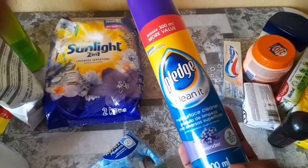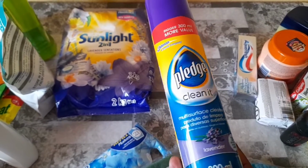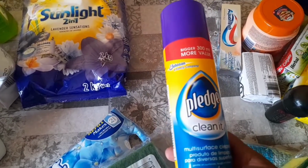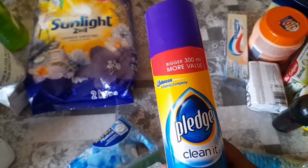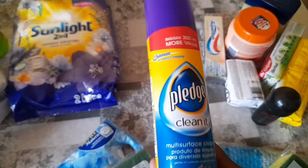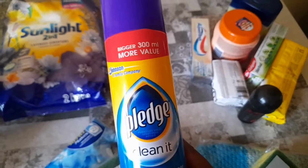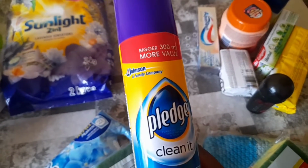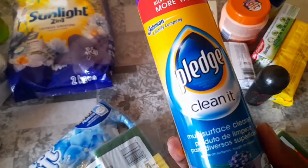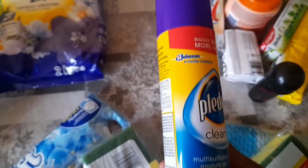Then this time I bought Pledge Clean It. It's a multi-surface cleaner. I was going to the shops now and then. I couldn't find my Mr. Sheen, so I opted for this one in the meantime while I am still waiting for the stock to be packed in the shop. But I'm thinking that Checkers doesn't have it, because that Mr. Sheen, I bought it from Mall of the North in Savannah. I have never seen a multi-surface cleaner there. But I think in this one, they might have.